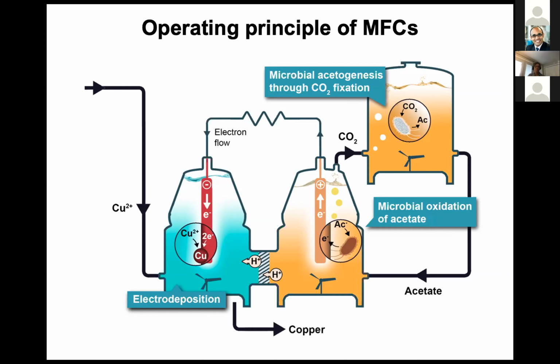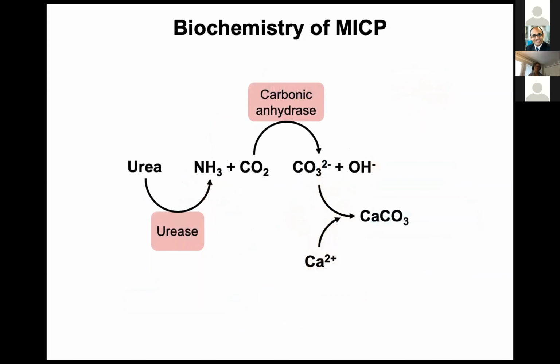And really what we are now doing is taking this towards larger scales. And as you are able to scale up these processes, it raises some very compelling images of how you could use microbial fuel cells to address a range of problems at the mine site. In terms of the microbial induced calcium or calcite precipitation, you're using another microorganism. So this is taking place in a second stage.